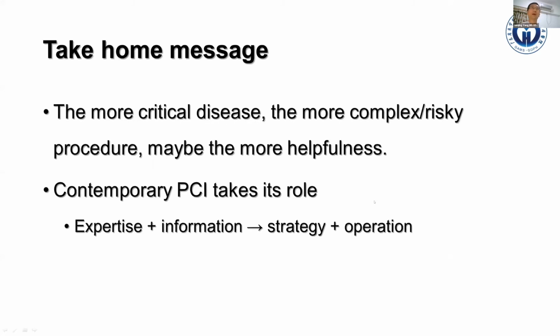With this case, I would like to say that for some critical patients, the procedure of the PCI will be complex and risky. But maybe for this kind of patient, if we can successfully recanalize the coronary artery, we can help the patient the best among other common patients.